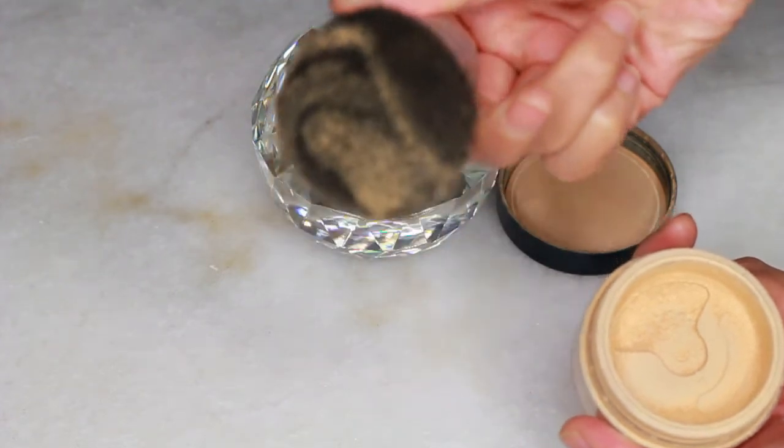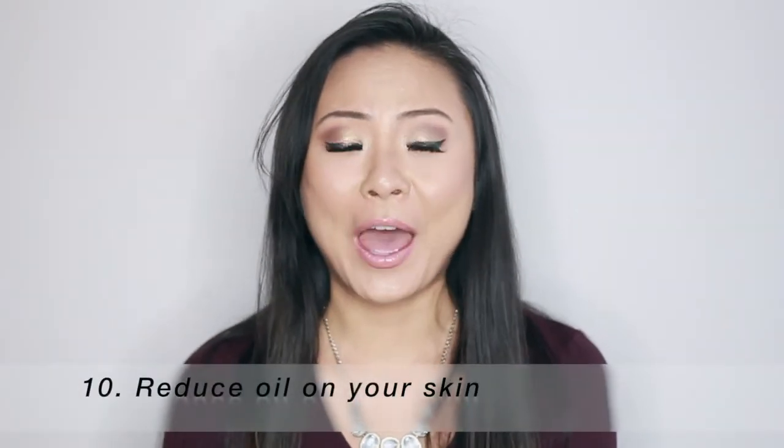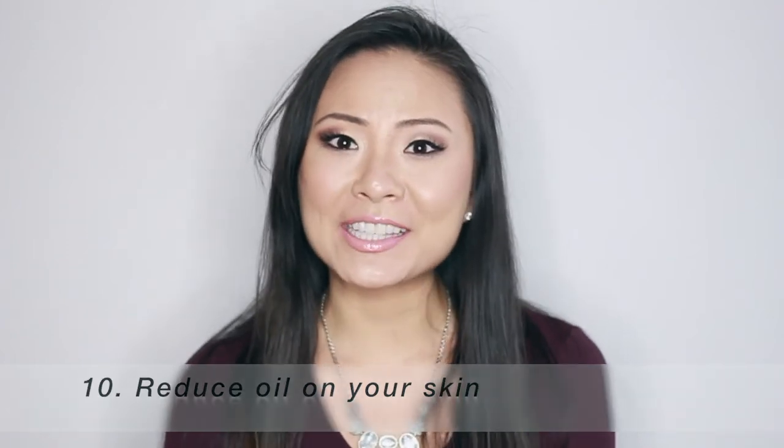Last but not least, if you have oily skin, use a moisturizer that has some oil control properties. Reduce the amount of oil you have on your skin. Keep the skin as matte as possible by using a matte moisturizer or using a blotting paper throughout the day to blot away all the excess oil from your T-zone.